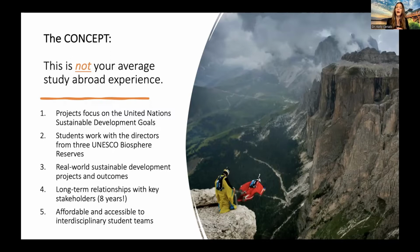The other 2 things that are unique about this is that we've been doing this project for 8 years, so we have really strong relationships. From my research and from my experience, the most influential and innovative study abroads are based on long-term relationships, not just taking students there for a week, just once and never going back, but cultivating these relationships so they're meaningful and helpful to the local community.